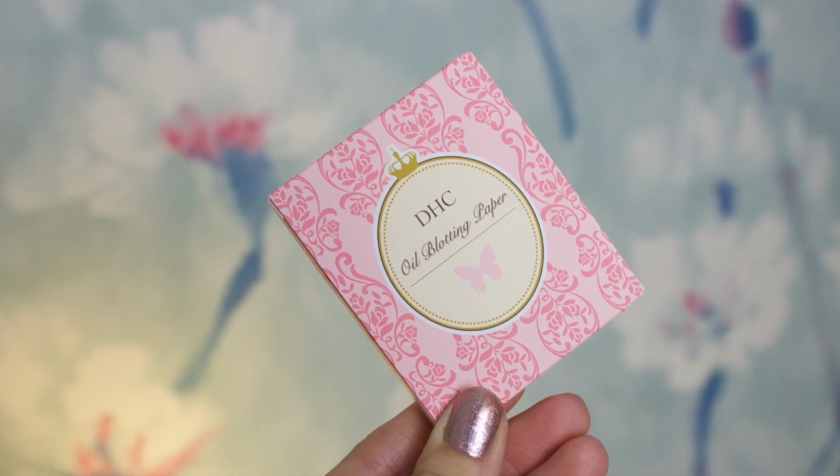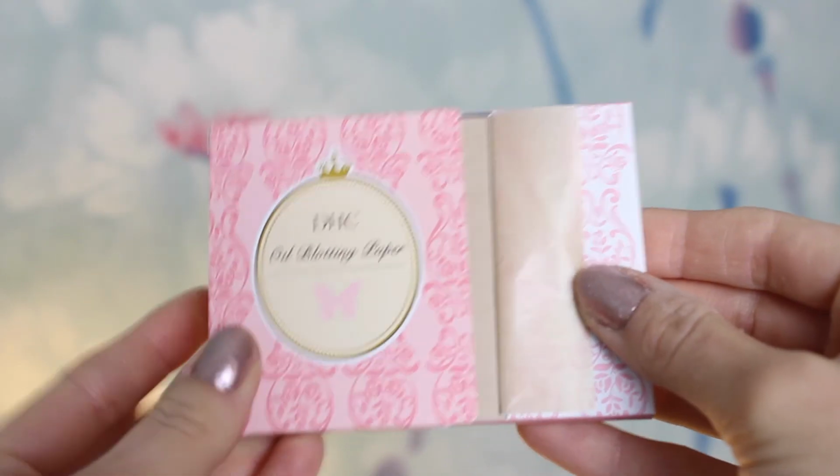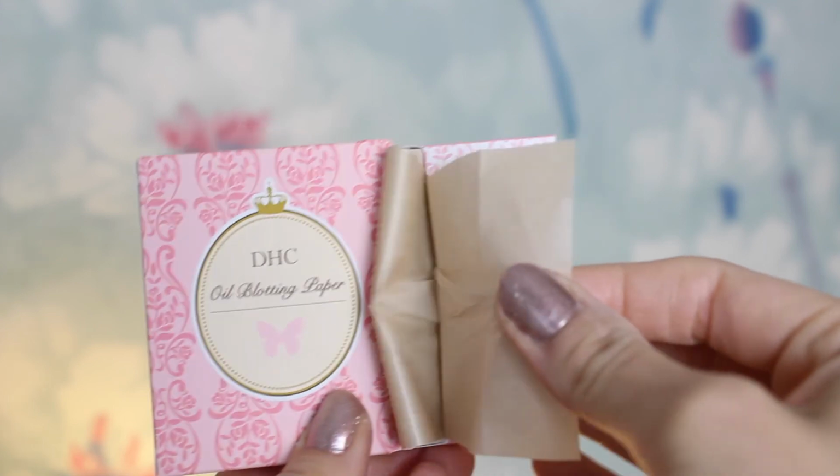Lastly, from DHC, I bought some blotting paper, which is everywhere in Japan, and it's quite a big product which we don't really sell as much here in the UK, and is a really great way of taking away shine. It slides out from the little cardboard box, and you take out one sheet at a time, and these are 100% natural hemp.